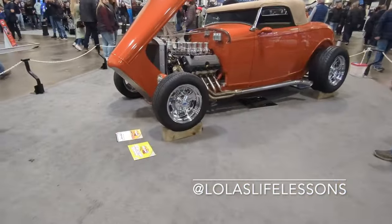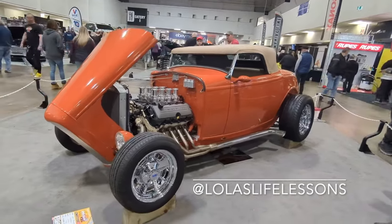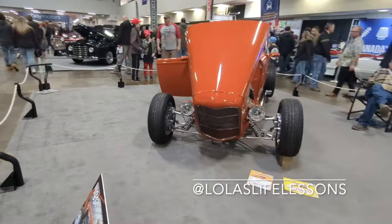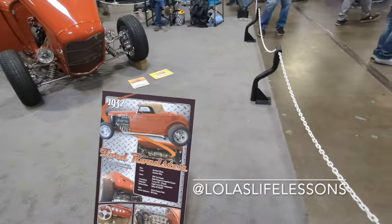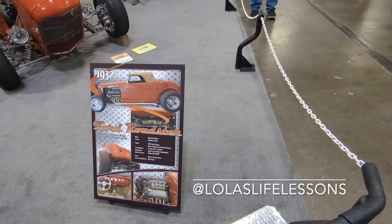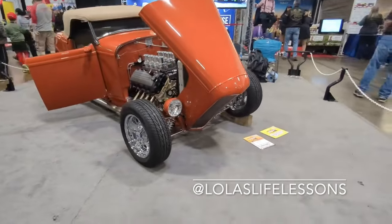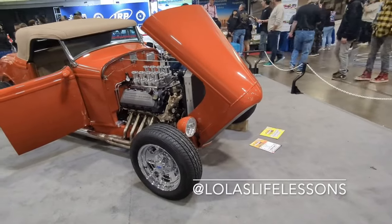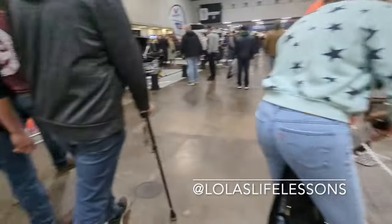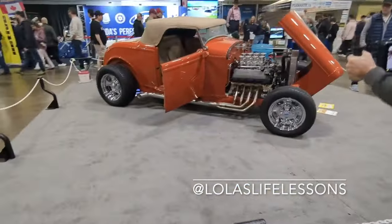Very nice 32 hot rod convertible. I like the way they tilted the hood, the whole front piece just tilts. It's got a Coyote engine and it's got a different fuel injection system and stacks. The nice thing about these fuel-injected engines in the old cars, you got the style and the reliability of the new technology. Great combination of both.